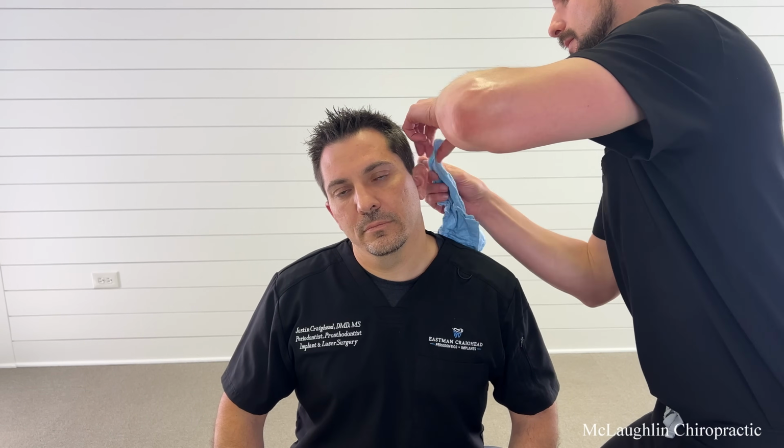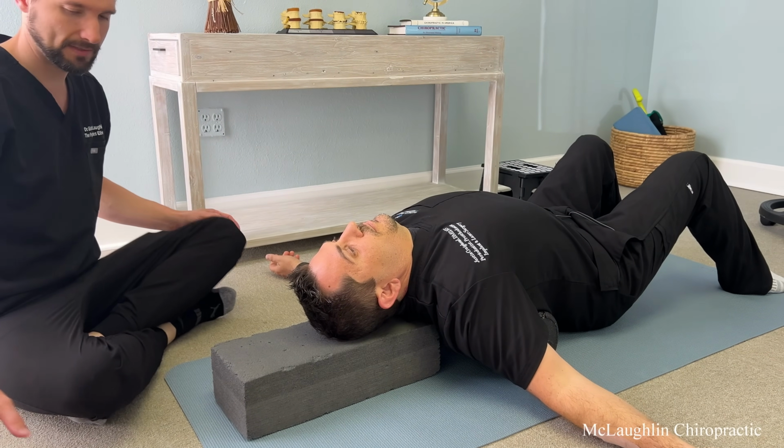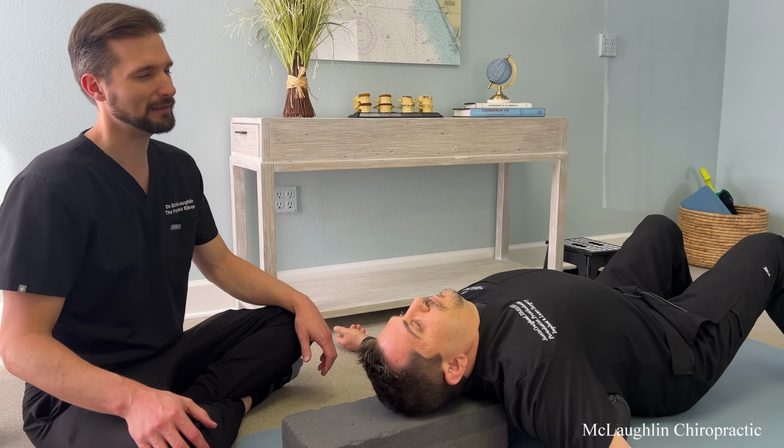Go ahead and tilt your head left for me. Tilt left. Okay, a little bit. And go ahead and tilt your head left. Okay, it's okay. Sometimes we'll get a little click out of here. Try to bring your right ear to your shoulder. Yeah, just a little bit. All right, go ahead and tilt your head right. Okay, it's okay.